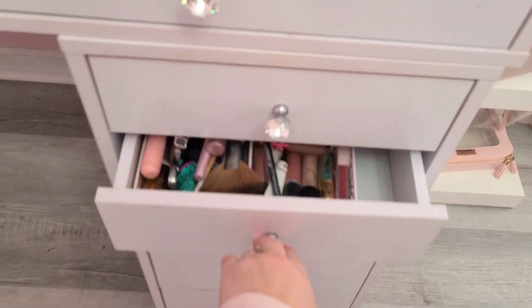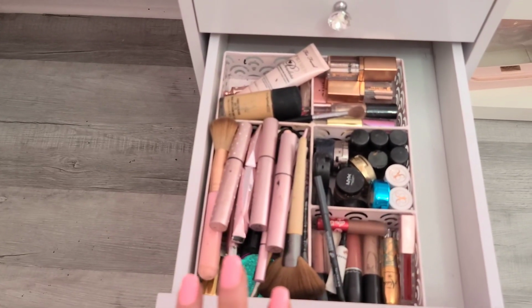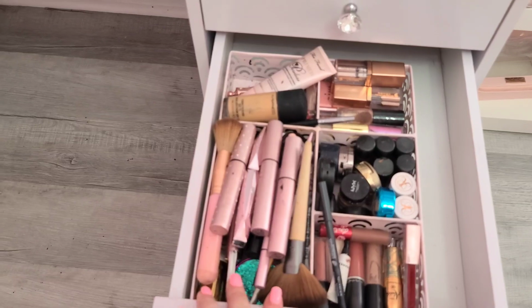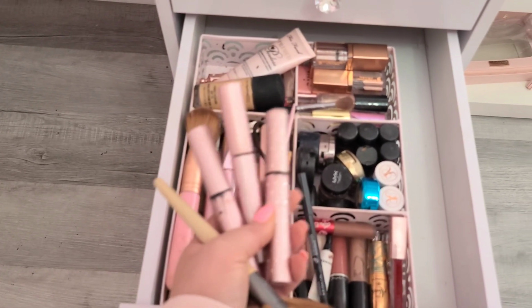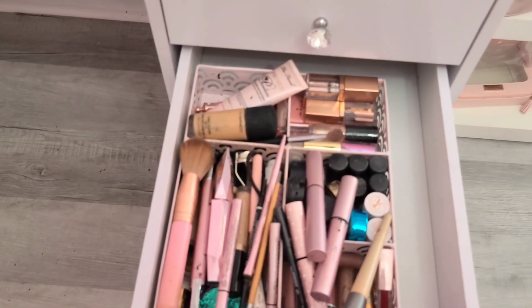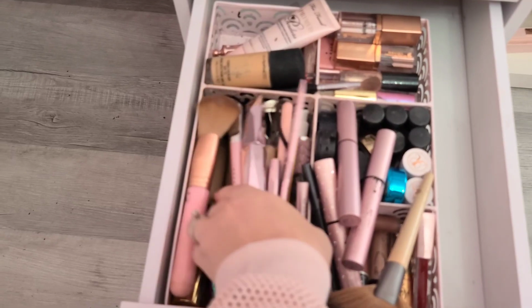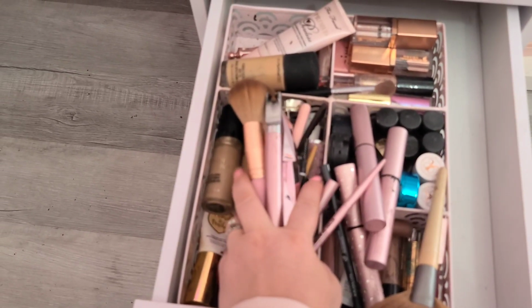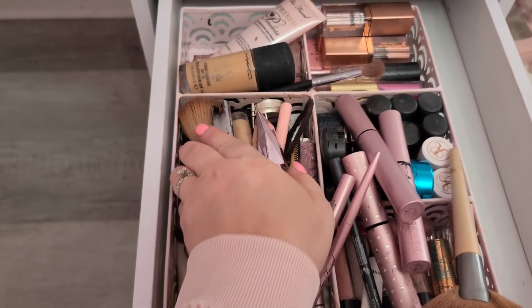In this next drawer, there's really not any rhyme or reason to it, but this is like all my everyday stuff. So I've got a lot of my Better Than Sex mascaras mixed in here. I've got like my eye tools, sharpeners, eyeliners, the foundations that I'm using right now. This is just kind of like my everything drawer.